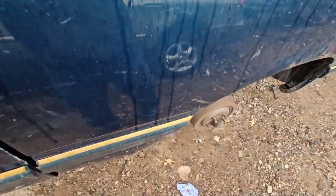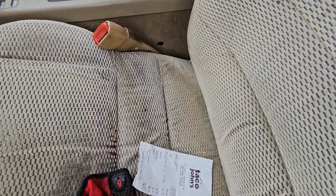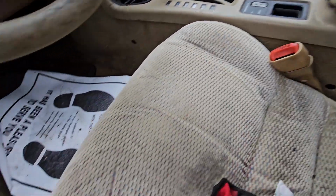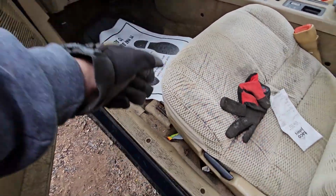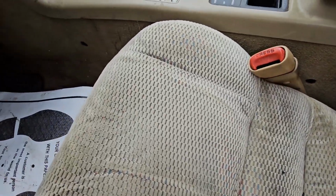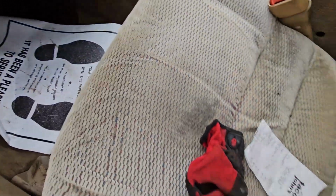Ow! Oh, I just bashed my head. That hurt a little, guys. Ow, ow, ow. There's no keys. I can't pop the trunk. I don't see a trunk lever anywhere. I need to watch where I'm going. Frick, man, that hurt. It's all good. I think I'm good.